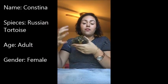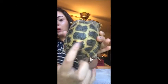Now the female is not as active as the male is. As you can see, the male is literally digging into my hand. The female is very content in her little shell. When I got her, she had nail polish on her back, and I'm so nervous to put nail polish remover or anything on her, so that's just gonna stay there. But this is my female, and her name's Constantina.